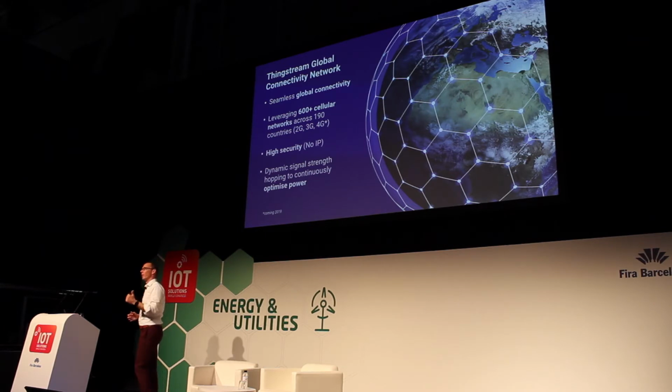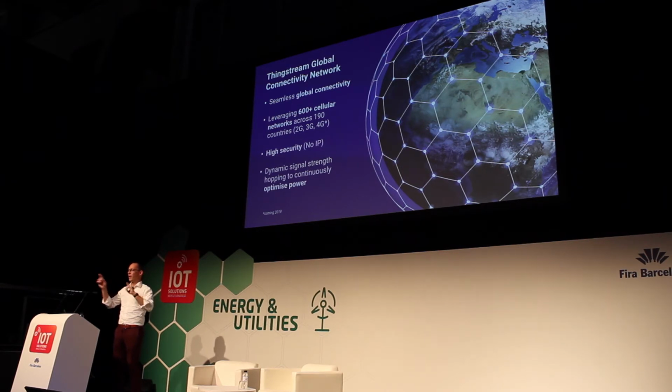We work with more than one MNO, so our solution actually changes the carrier and switches networks from one transmission to the other, figuring out which gives you the best coverage, where you have the best connection, switches to that one, which again helps you to get your data out in a shorter time and save battery.